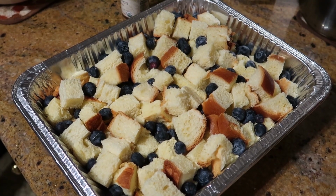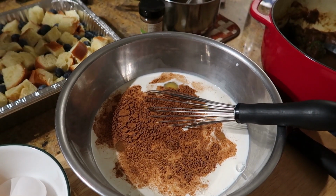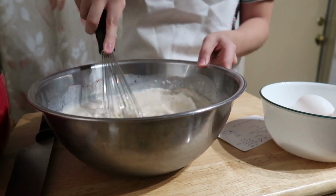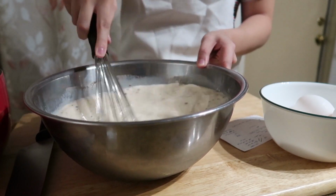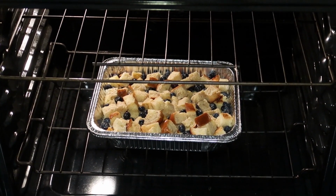Place in a tray with blueberries. Next, mix together 6 eggs, 3 cups of half and half, 3/4 cups of caster sugar, and 1 tablespoon of cinnamon. Then soak the bread and blueberries with the custard. Bake at 350 degrees Fahrenheit for 50 minutes.